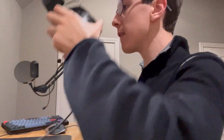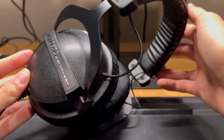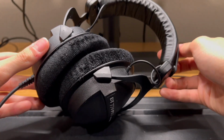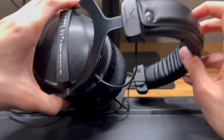Now, I'm a big fan of using headphones over speakers, and my personal favorites are the Beyerdynamic DT770 Pros. They're not wireless, but they're super reliable and they sound amazing. If I needed a wireless option, I just use my AirPod Pros. If you really care about sound quality for things like music or movies, having a good quality set of headphones like these can be really awesome.